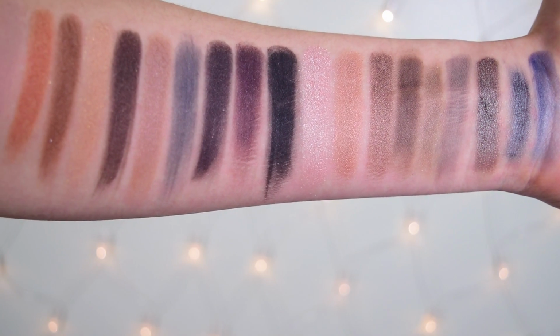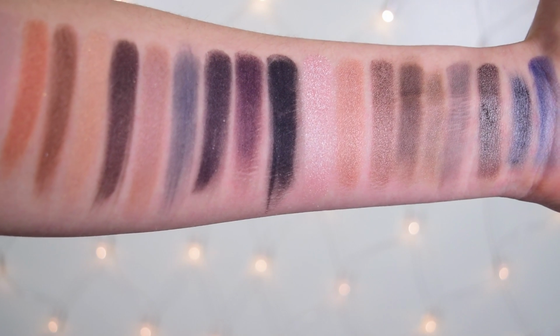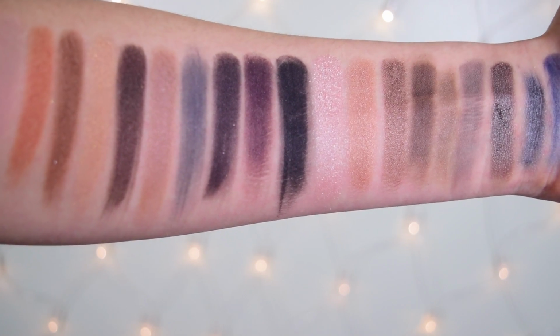They're so smooth and great. Some of the shimmers, I was kind of disappointed with the amount of pigmentation, and they were kind of powdery. However, they are buildable, and you can get a really nice dramatic smoky eye. As you can see, mine is pretty dramatic. I kind of went all out. But I really like it, and I really like how the colors just blend together.